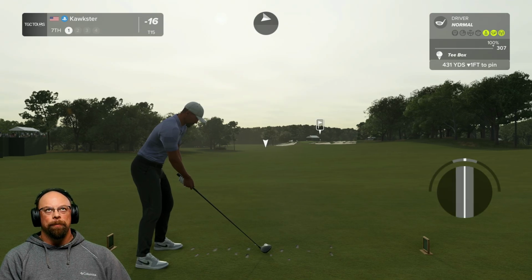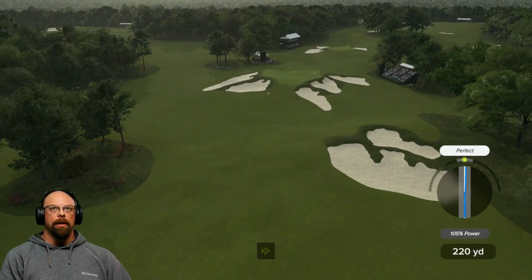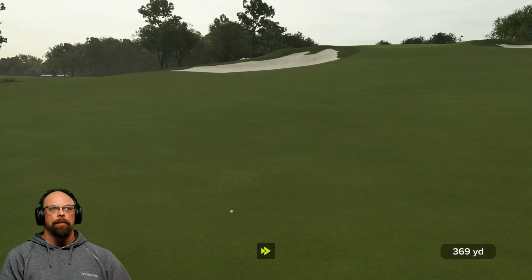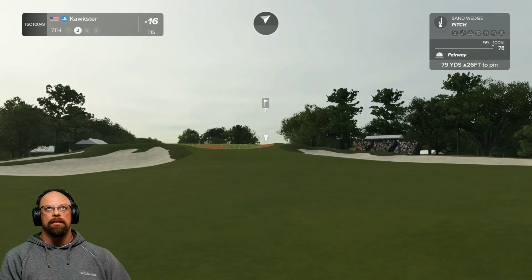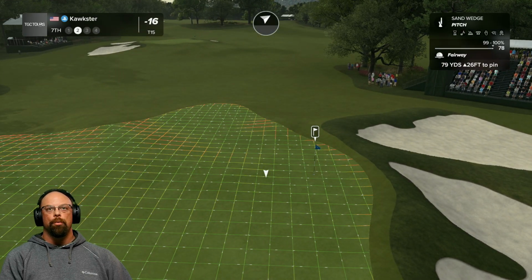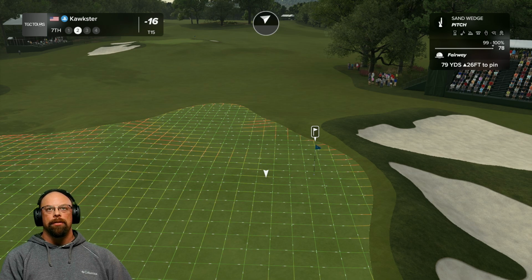Alright, let's go. Come on. Oh, that was a fine swing. Alright, good shot there. 105. Hit off this, kick forward, down into this slope. That's fine. 369 off the tee. Elevated green to deal with. 26. It's gonna take off some yardage for sure.